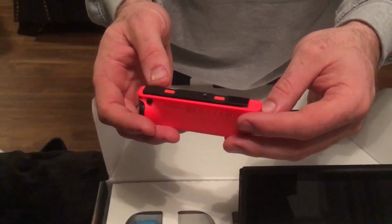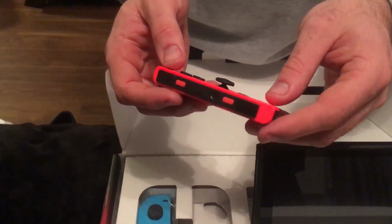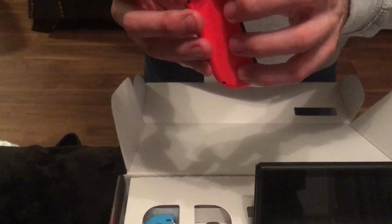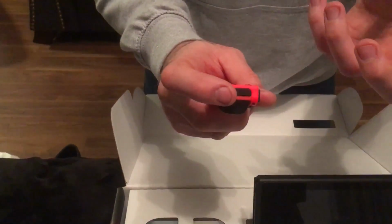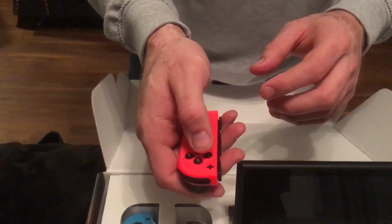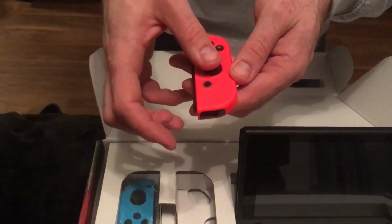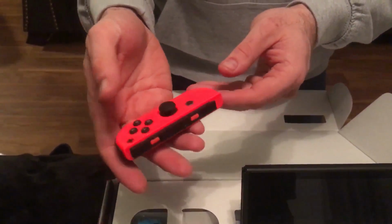So this is your extra SL and SR buttons, and that's the sync button. Those act like the shoulder buttons for when you're using it, and that must be to clip it on and off. And these are your two shoulder buttons. They're pretty solid, with a stoppy feel. They're not spongy at all. No. A, B, X, Y, plus button, home button, and the thumbstick clicks.